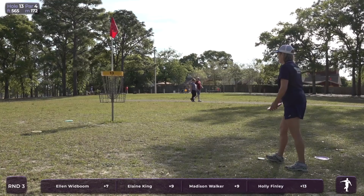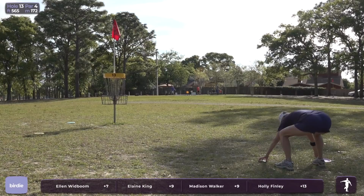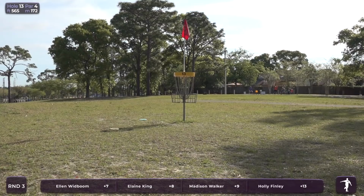Again, there's so many people out there. There's just this walking path that weaves throughout all the holes. It's a little dangerous. We really just got to take your time. And she took her time and she waited and it capitalized on that. Birdie for Elaine, birdie for Madison. That is really good. So just like last hole, two pars and two birdies, it looks like.